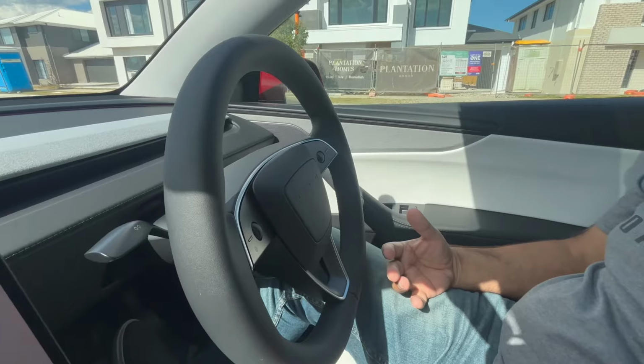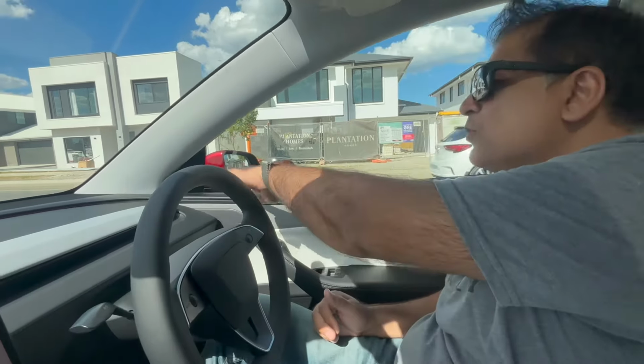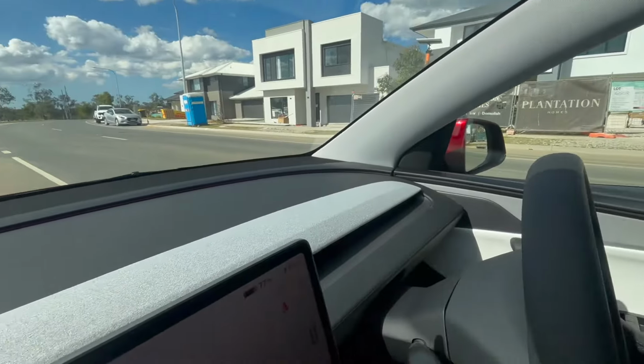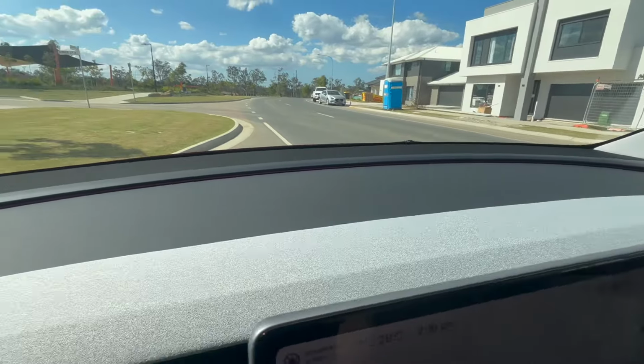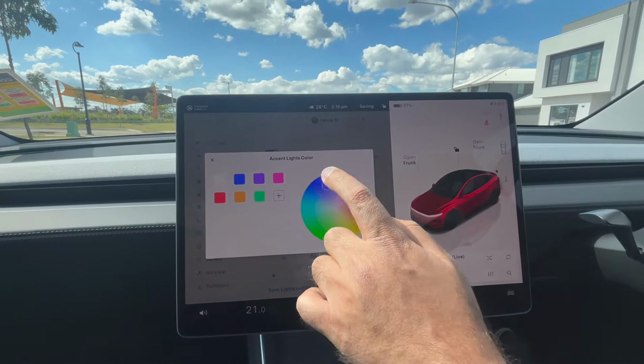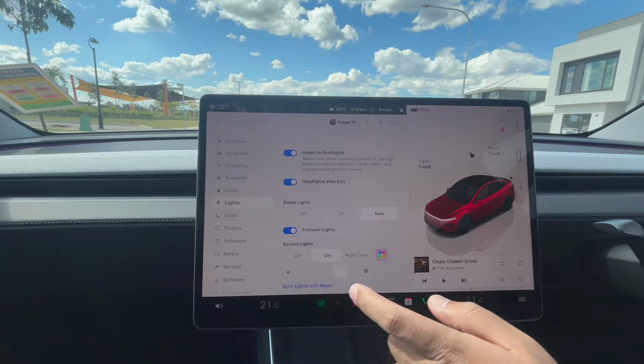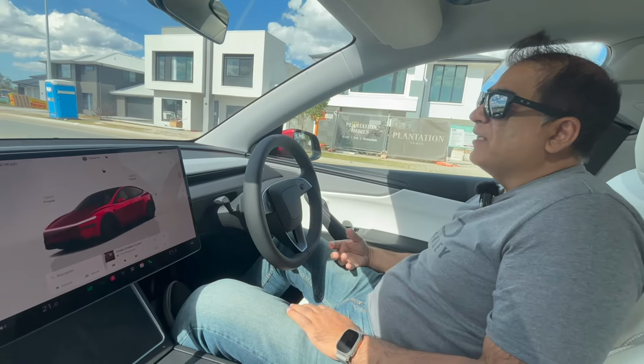And one thing they've added more over here is the ambient light, which starts from here, goes all along in front on the other side. Now these ambient lights, they have got a number of colors to choose from, and of course you can sync this ambient light with the music as well to enjoy at night. It gives you a very clubbish feeling.